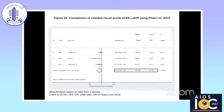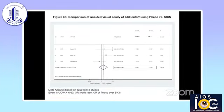But if we look at unaided vision at 6/9, then there is a difference, and the diamond is just on one side. So phaco definitely gives better unaided vision than manual SICS. And here, of course, there is a difference. And perhaps now, once we have 2 mm SICS, this difference may go. Next, please.